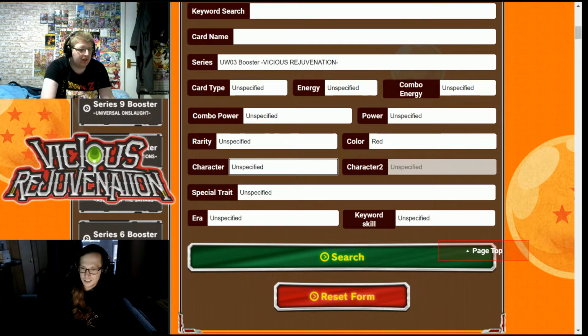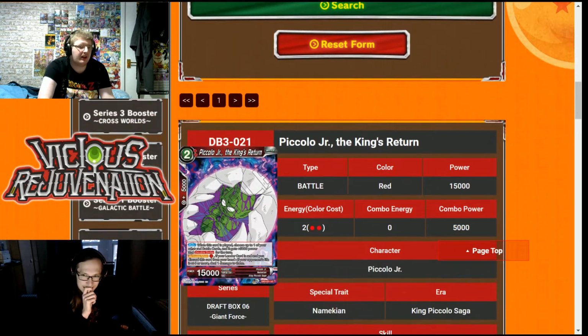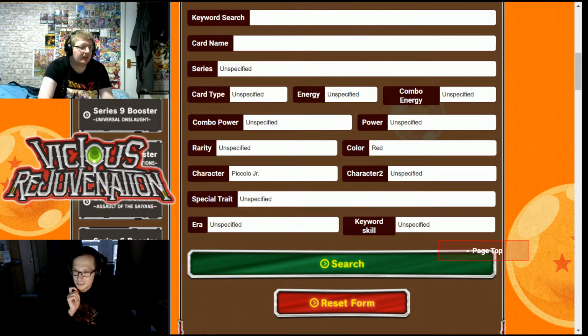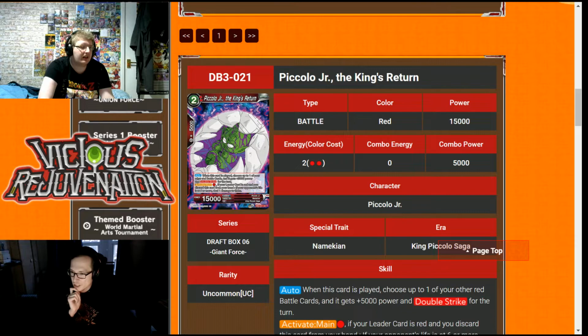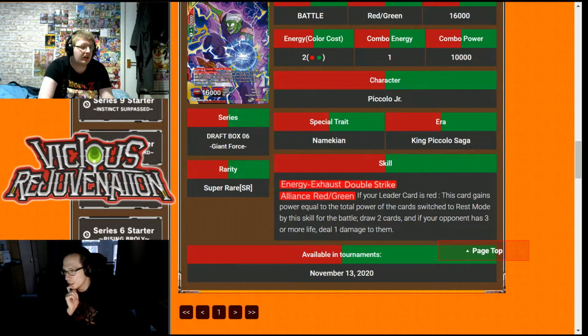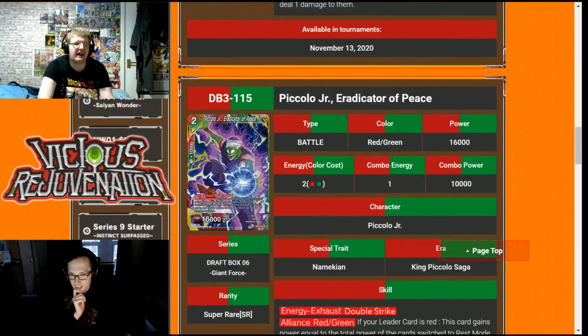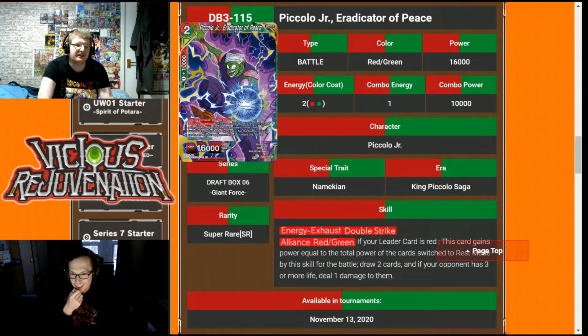Characters, Piccolo Jr. There is some, but all of them are from different sets. So we're going to look at them now. The best one is the burn one, multicolor. I've only got 2 on the results. Really? Yeah. I have 2 from Draft Box 6, 1 from World Martial Arts. I have a leader. Did you search red though? No, it needs to be red. Yeah, sorry. So there's only 2, which is the draft box one and the both draft boxes one. But yeah, the multicolor. But grabbing that multicolor though.